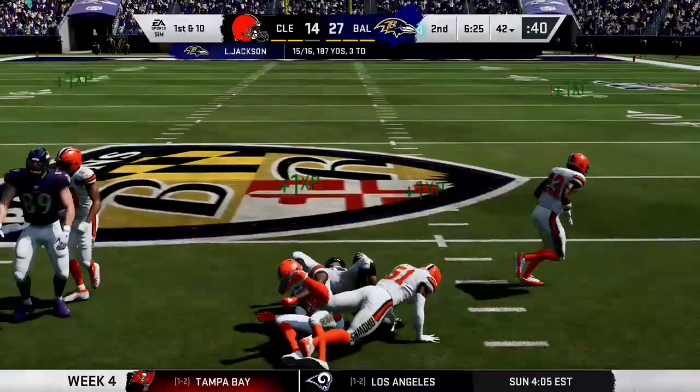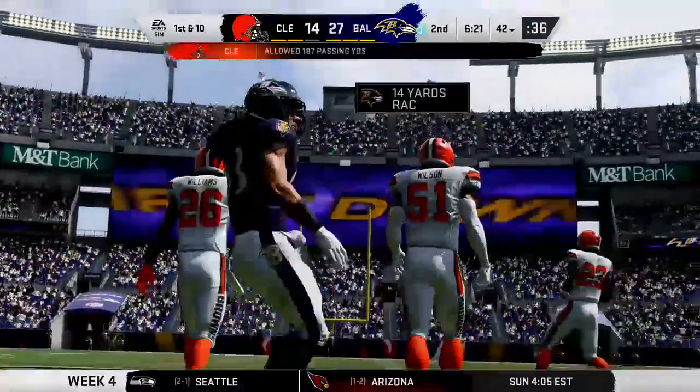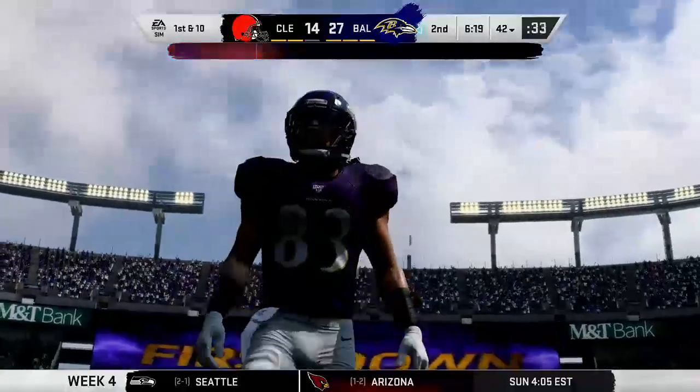No doubt about it. And they're going to get this beyond the 40 before he's taken down. 22 yards on the catch and run, a first down.